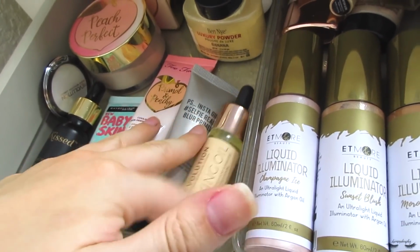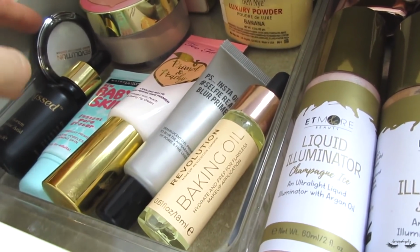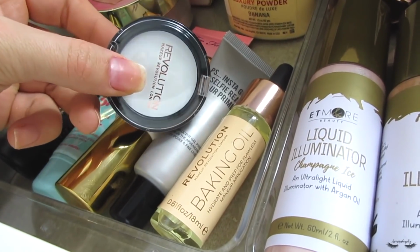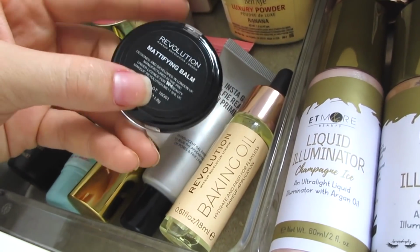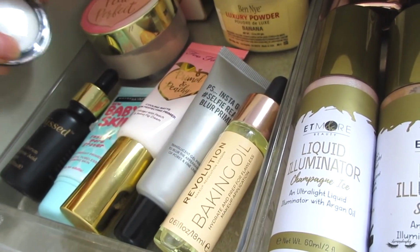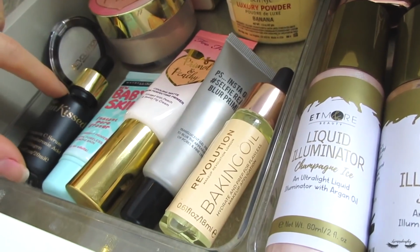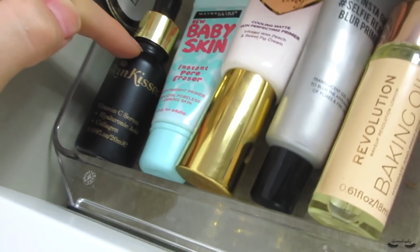I don't actually have that many primers, to be honest, but I don't tend to want to try out that many. I'm pretty happy with the ones I have. I have this Revolution mattifying balm I got free because they messed up my order. I haven't tried it yet, but it does look really interesting. It's like a clear balm that you rub onto your skin to kind of mattify any really oily areas, probably better in the summer. Then I have a Skin Kissed Vitamin C Serum.